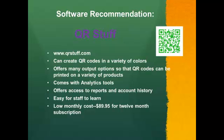QR Stuff is easy to use, and the annual cost is low at $89.95 for a 12-month subscription.